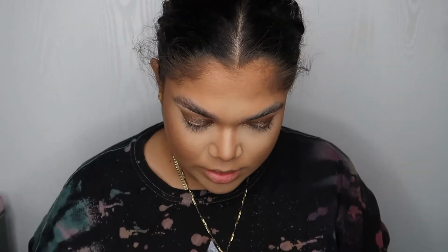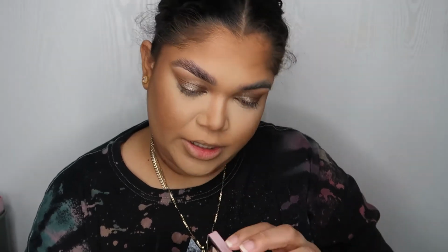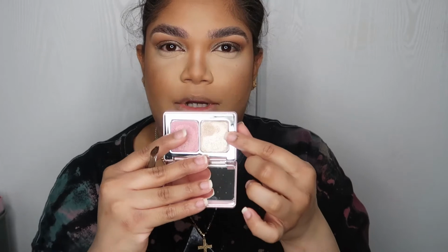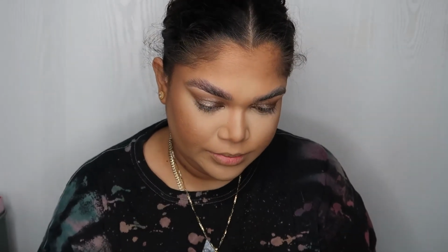Because I want my lids to be a little bit lighter, I'm gonna go in with this mini Natasha Denona Diamond and Glow. I'm gonna use the diamond powder, which is this one right here, and press that on top.